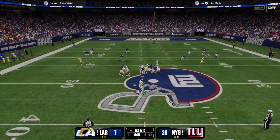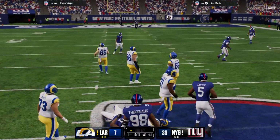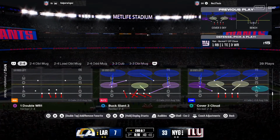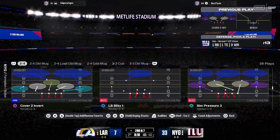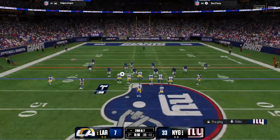To the air now on 1st and 10. He'll drop this down to Williams. And no chance to turn and go. That one good for just a couple. Now the Rams going to use the first of their timeouts. And they'll get together prior to the second down play.